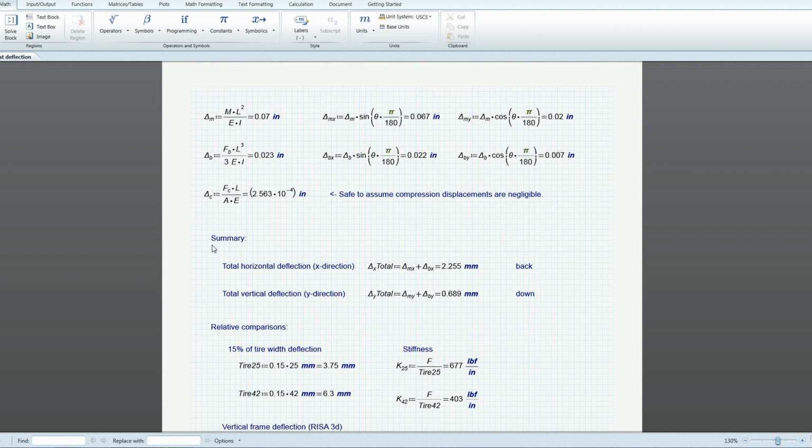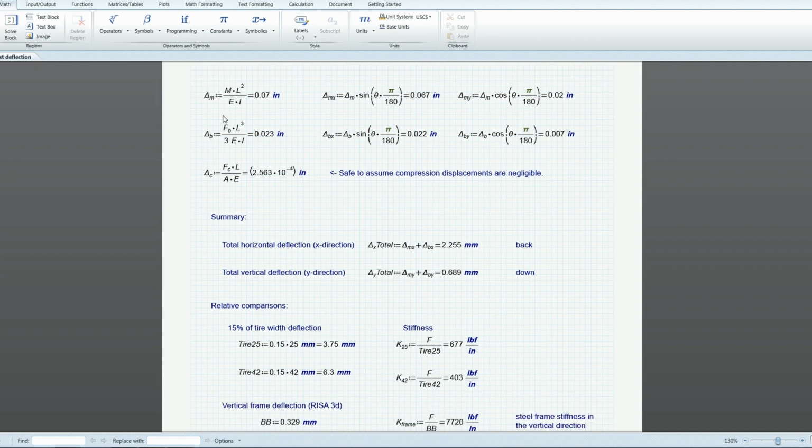So here's our summary. If we add up these components from up here, our total horizontal, that's the x direction displacement, is 2.25 millimeters backwards, and the vertical displacement in the y direction turns out to be 0.0689 millimeters down in the downward direction. So now we have some deflection numbers that we can look at. For a 10-inch long column or seat post, your deflections are fairly small, a little less than you probably were expecting. A little less than I was expecting, actually. I was kind of hoping for maybe a full millimeter, but it doesn't quite get there.